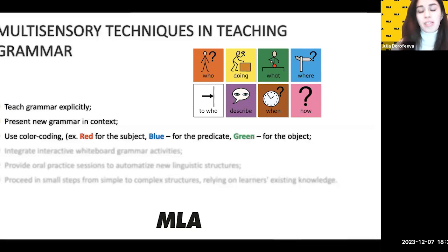And so with time, our students get used to the word order in sentences, and so we can start from simple to complex structures, from simple tenses to more complicated tenses, and we can also start removing color coding when we use simple structures and implement color coding only when we need to explain something new, something more complicated. And so our students will learn easier, right?